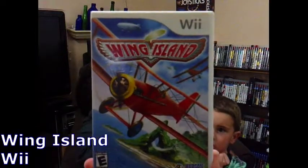Alright, next up we have a couple Wii games. The Wii is a great kids console, but for kids his age, it's a little tough with the motion controls. So this first game is Mario Kart Wii. He really enjoys this game because you can just turn the controller sideways and play like that, and he understands how to steer with the controller, so it's not too bad with that one. Another one is a game that we just picked up called Wing Island. This is a flight simulation game that is made for kids, I would think. Okay, easy.